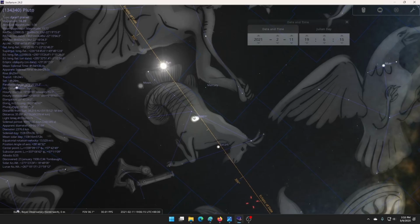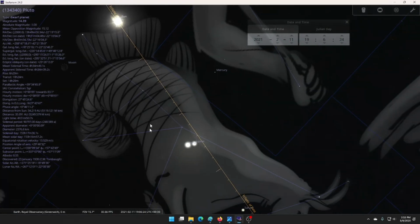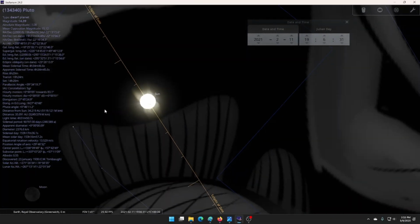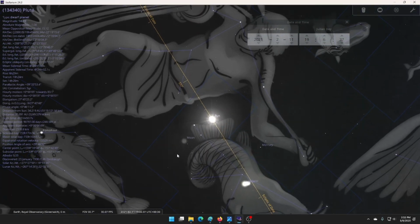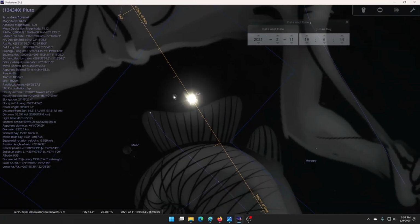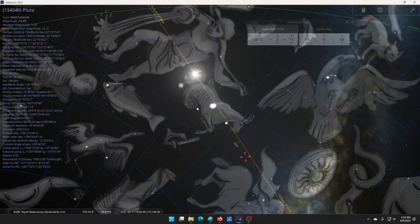So, Saturn, Jupiter, and Venus nearly conjunct, just by seconds of arc rather than minutes or degrees. Mercury, Sun, Moon, right down here, the Moon. You can see the Moon right there. And we have Pluto over here. Where's Saturn? All right. So 1, 2, 3, 4, 5, 6, and 7. This is when they laxed the mask policy.